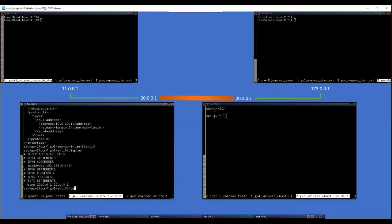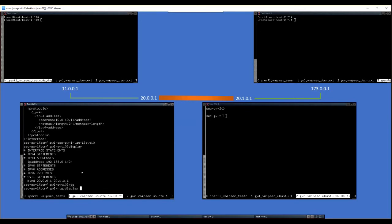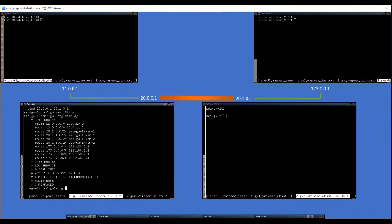Let's look at the routing configuration. We see the route towards the second host going through the IP address of the SVTI interface, which will make the packets go into this interface to be encapsulated.